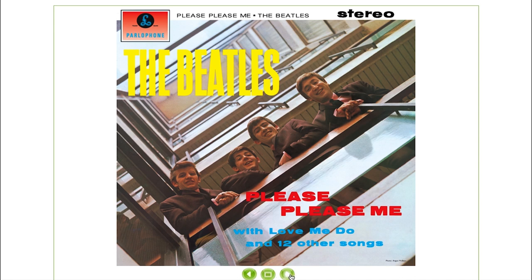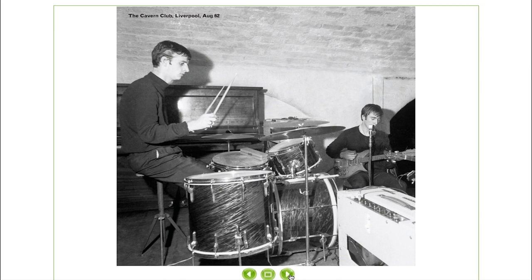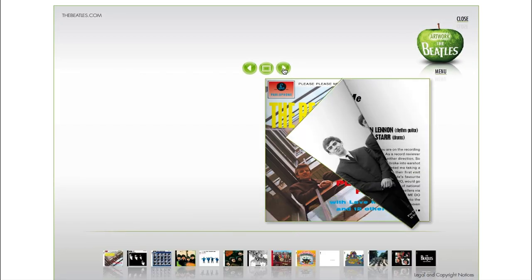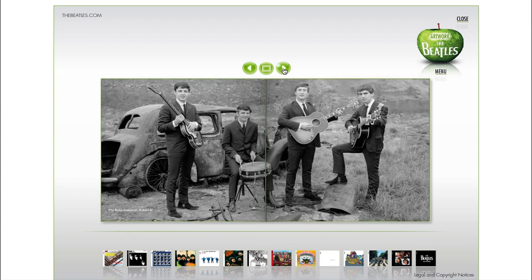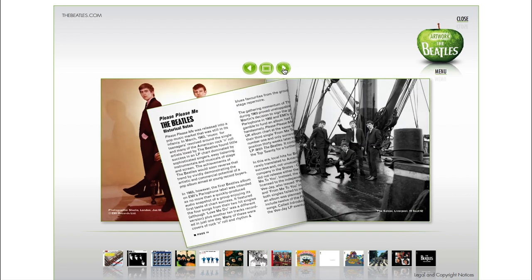The middle button enlarges the image, which is in fact the front of the digital booklet. You can use the forward and back buttons to leaf through it page by page. If you flip through it on the submenu page, it has a page turn animation. The contents of these digital booklets, by the way, is exactly the same as the CD booklets. Okay, now let's go back to the menu.